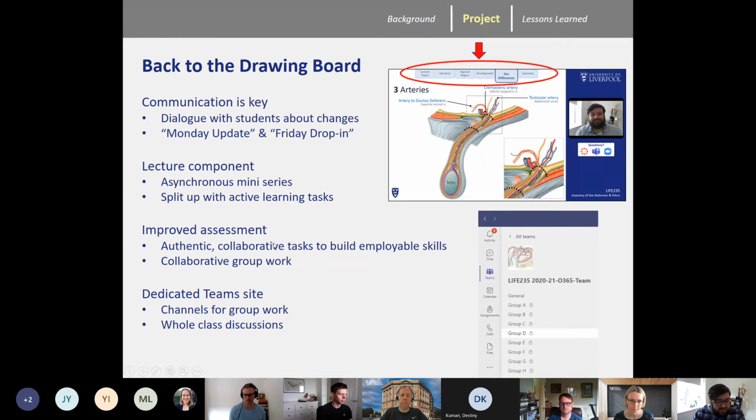It had to change all the assessment, but that was really good actually, because it was an opportunity to improve it, align it better to the curriculum 2021 principles, and also to try and address some of the concerns the students had. So with them being concerned about the loss of shared experiences, I instituted a group task.